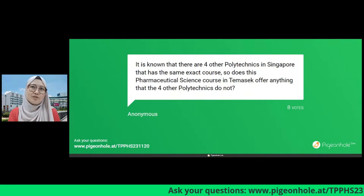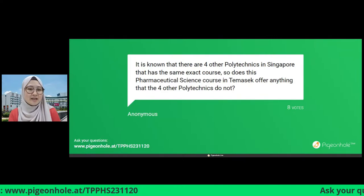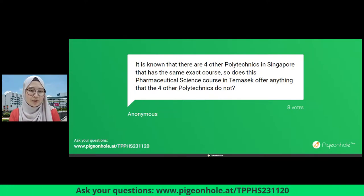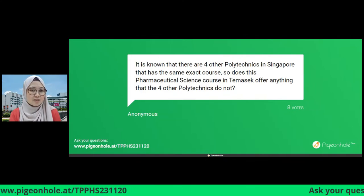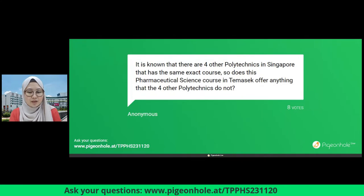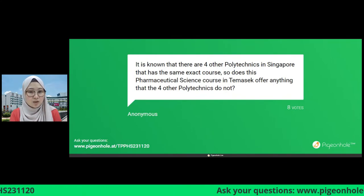In terms of curriculum, if you look at the subjects, we are actually quite similar to the subjects also covered in the Republic Polytechnic curriculum. But what is different about the Pharmaceutical Science course, one of the points I would like to mention is that our students in the Pharmacy Practice elective cluster get to do a work-based learning attachment, which provides students additional opportunities to work in a real-world setting. So this is something that is unique to our course.